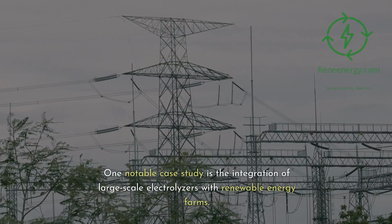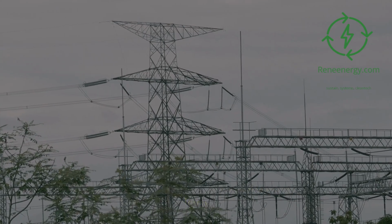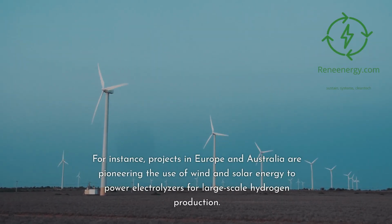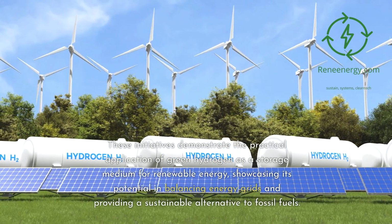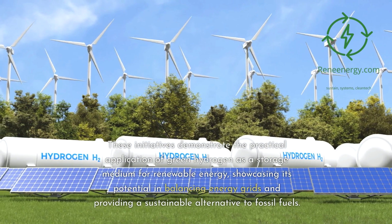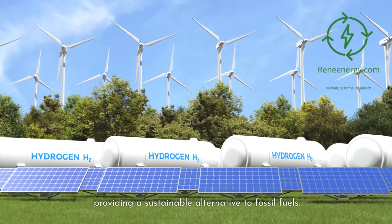One notable case study is the integration of large-scale electrolyzers with renewable energy farms. For instance, projects in Europe and Australia are pioneering the use of wind and solar energy to power electrolyzers for large-scale hydrogen production. These initiatives demonstrate the practical application of green hydrogen as a storage medium for renewable energy, showcasing its potential in balancing energy grids and providing a sustainable alternative to fossil fuels.